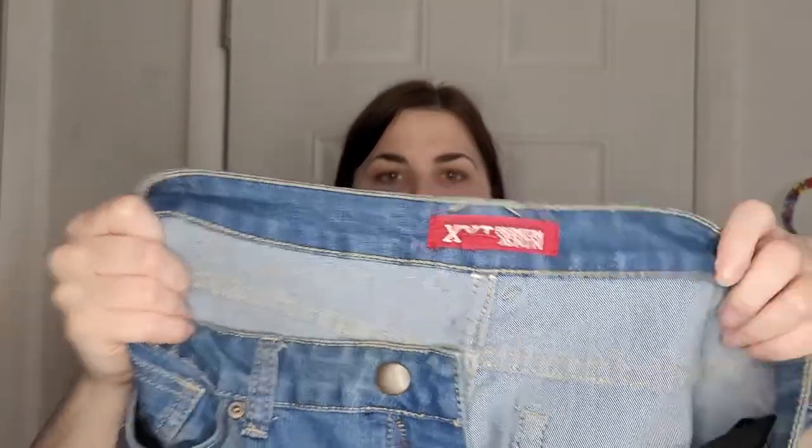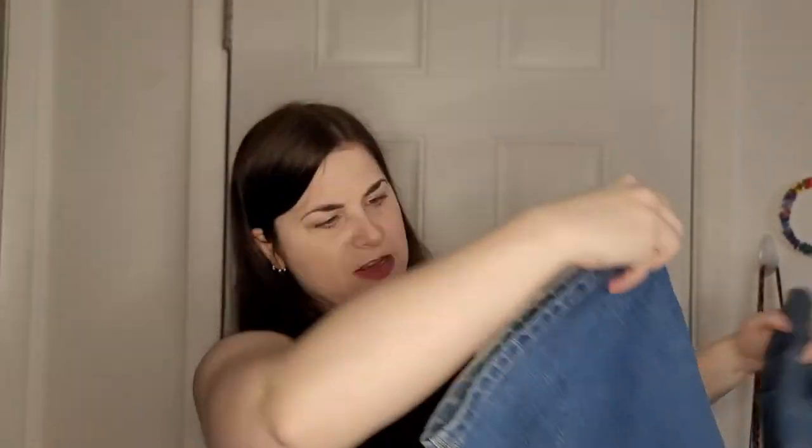It says boyfriend fit. Jeans are nice, comfy, loose. All right, these are 21 premium denim, size 26. And these look like bell bottoms. That's nice. And look at these, they are kind of worn at the bottom. So I don't know, maybe that'd be cool to somebody and somebody will buy that.